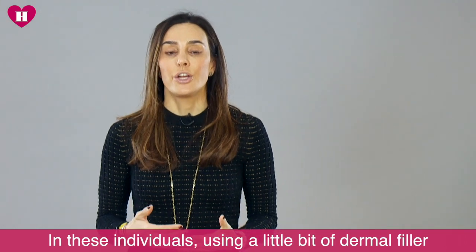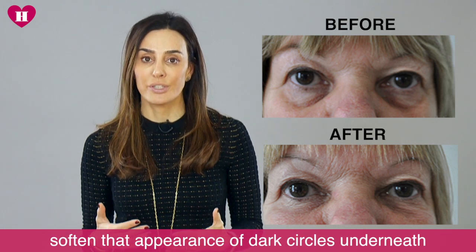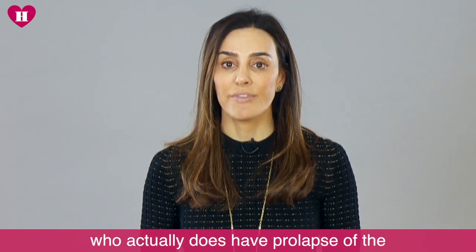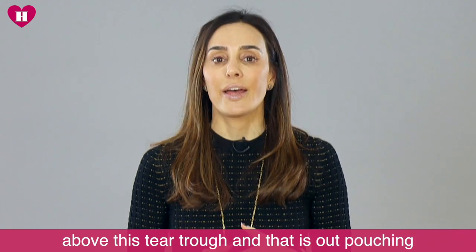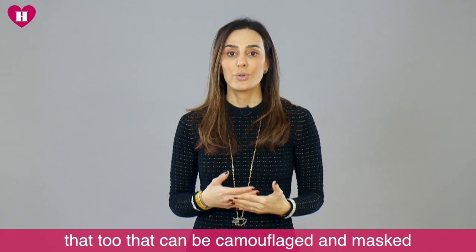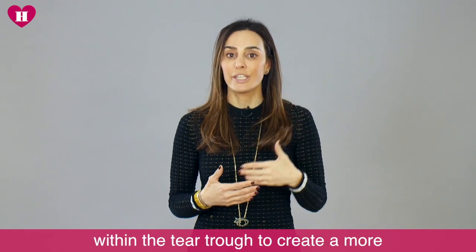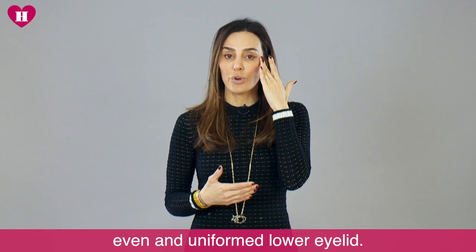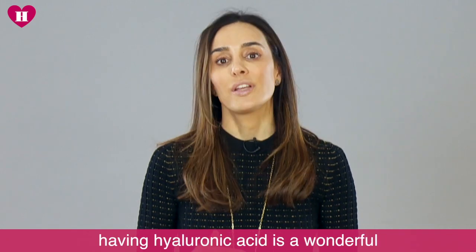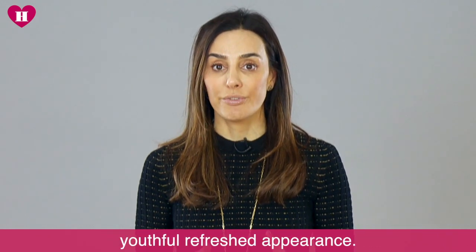In these individuals, using a little bit of dermal filler as replacement of volume loss can help soften that appearance of the dark circles underneath the eyes. Then there's the other person who actually does have prolapse of the fat above this tear trough, and that is outpouching of that fat. If it's a very small amount of fat, that too can be camouflaged and masked with a little bit of hyaluronic acid just beneath it within the tear trough to create a more even and uniform lower eyelid. In people who have the other version, which is more dark circles and volume loss, having hyaluronic acid is a wonderful temporary treatment to help create a more youthful, refreshed appearance.